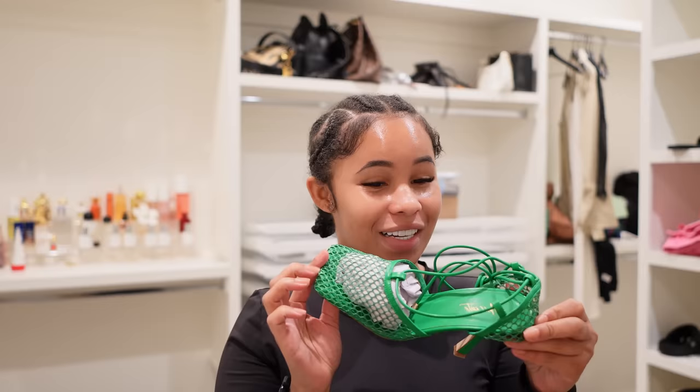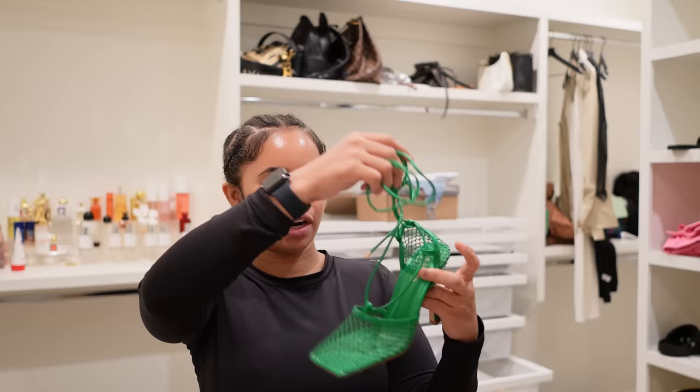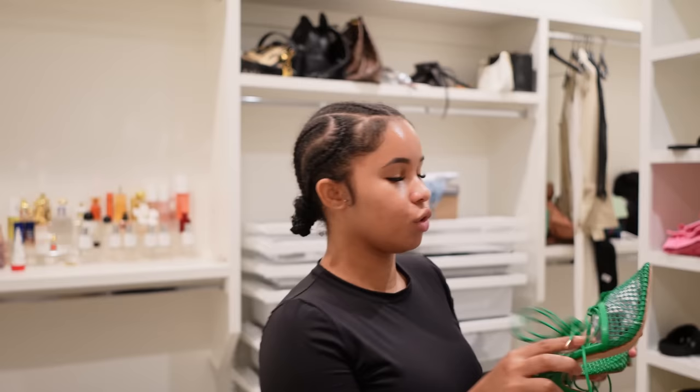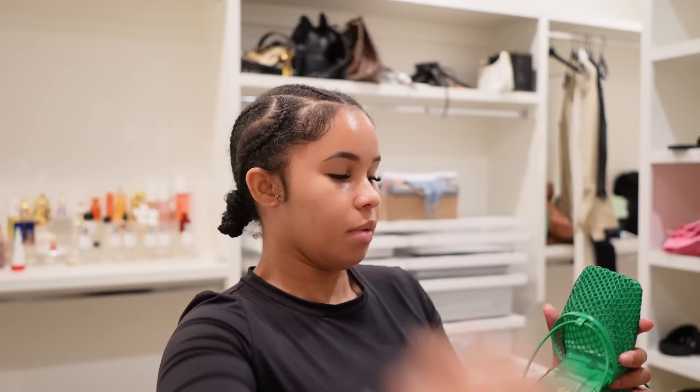But let me show y'all the shoes that I got off Amazon. Can you peep what these are supposed to look like? Very similar to the Bottega heel. It's the netted version. I got the green just because I saw it on there. I don't have anything to really wear with these, but I just got them at the same time because they were low in stock. So I'll link them for you guys, but they might be sold out soon. Usually the stuff on Amazon comes back in stock though.